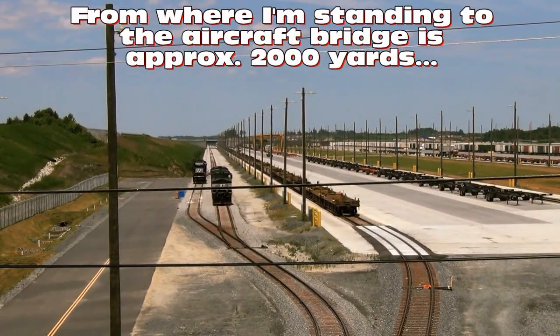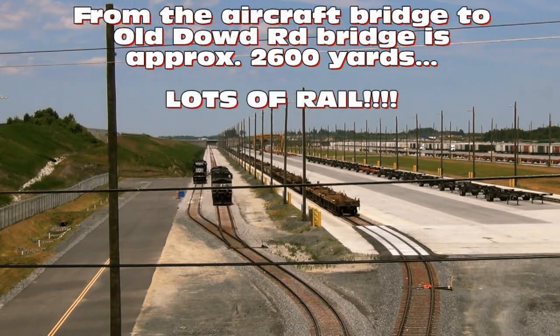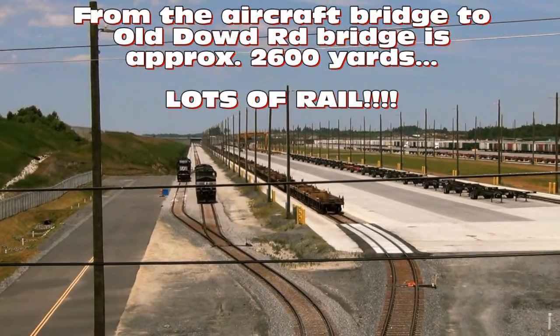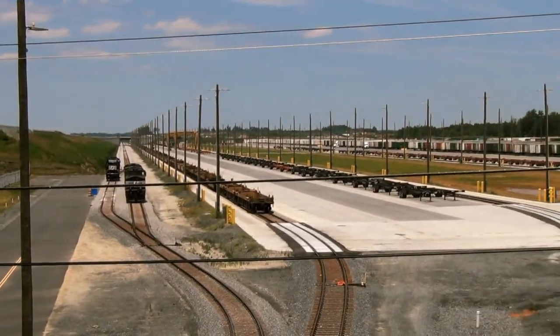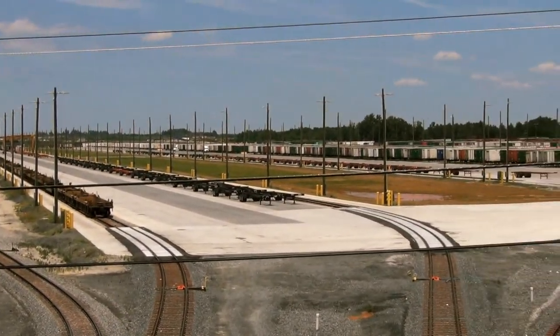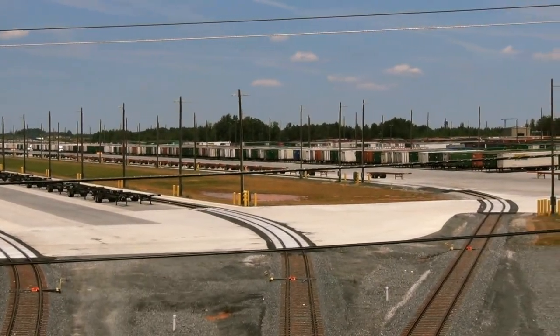Well, hello there, YouTube. Sam Faja. We're out here on, I think this is the West Blvd Bridge, overlooking the Norfolk Southern Intermodal Terminal. And you would know that, of course, there's power lines right out here in the way of everything, but can't do anything about it.